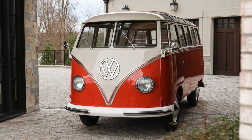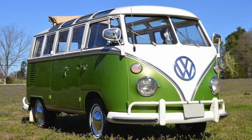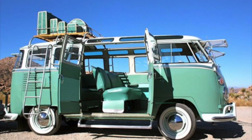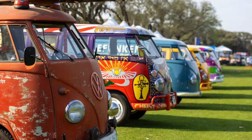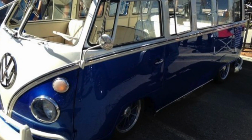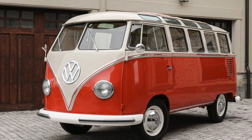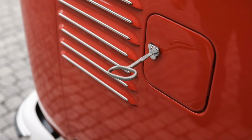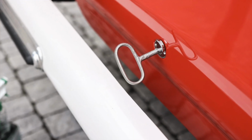Fun. Back in the 60s and still now, owning and driving a Samba bus is all about fun and adventure. Whether it's embarking on road trips, camping in scenic locations, or attending vintage car rallies, the Samba evokes a sense of joy and nostalgia. Its sociable interior layout encourages conversation and camaraderie among passengers, fostering memorable moments and lifelong friendships. And speaking of fun, check out this special key to unlock the gas cap and the engine compartment.